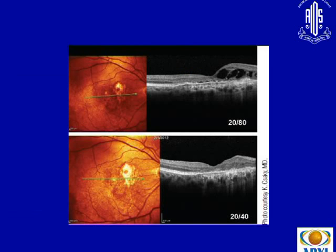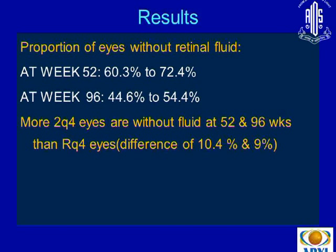So this is what they have come out with. And this is how it translates into clinical practice from that study done by Peter Kaiser et al. So there are multiple cystoid spaces and some serous detachment and some fusiform thickened complex here, which is not responding to many anti-VEGF injections, multiple injections, but it has responded to a single anti-VEGF injection in that study, which is how good, that's what they claim. The proportion of eyes without retinal fluid is not much different.